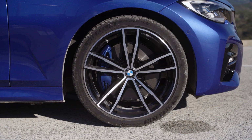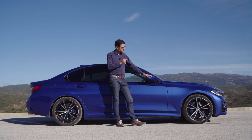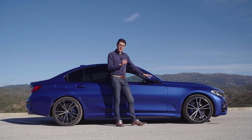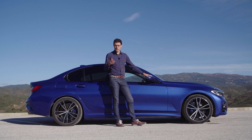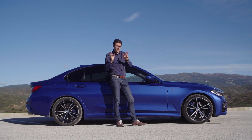Pretty sporty for sure. Of course, if you want more riding comfort, then you would rather pick a smaller rim size to have more tire for dampening left. Suspension wise, you get either a base suspension with new hydraulic cushions. So there's basically a progressive damping rate then. You cannot change it, it's a fixed one, but the more it goes in, the harder it gets. And so it shall offer more comfort and sportiness at the same time.